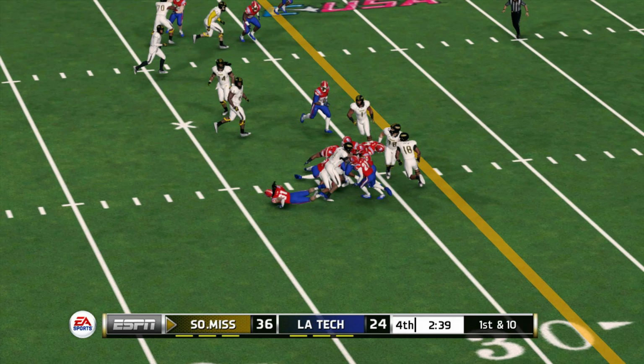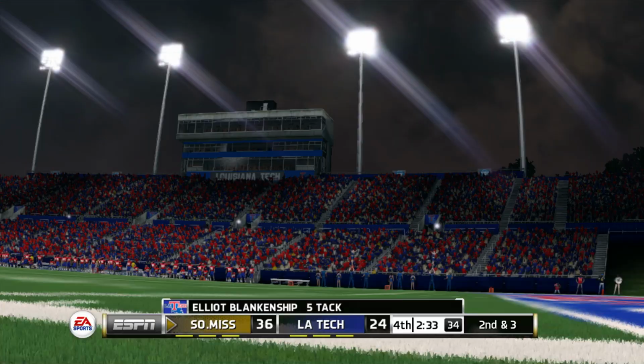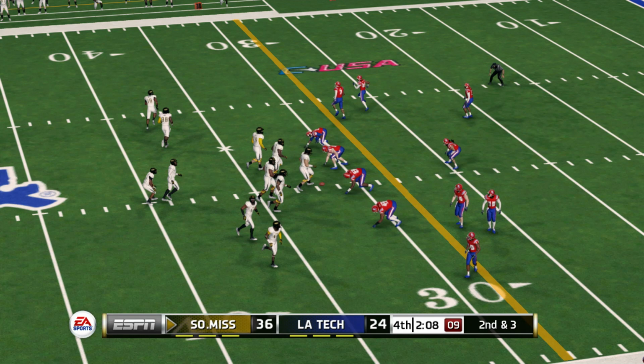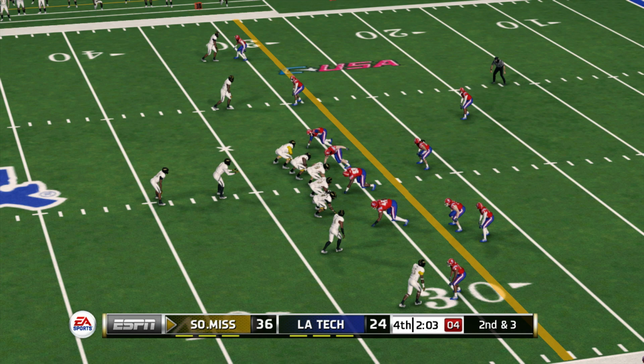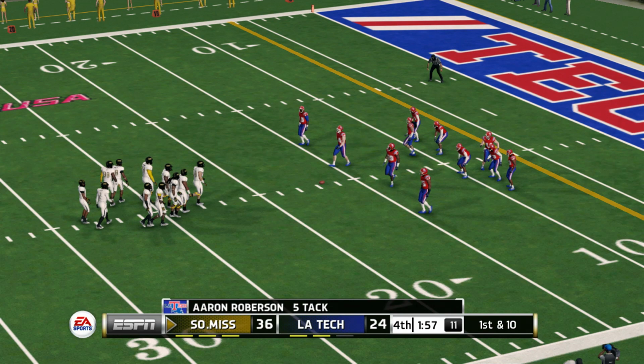Nice gain as he works the right side. Gain of 7 on the play. That'll bring up second and 3. Gets out to about the 17-yard line. Louisiana Tech is going to use their first timeout of the half here. We've got a first and 10. Ball on the 17.